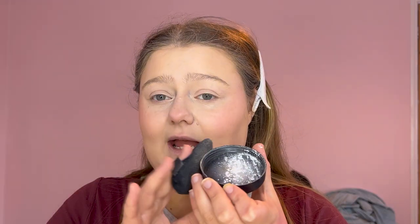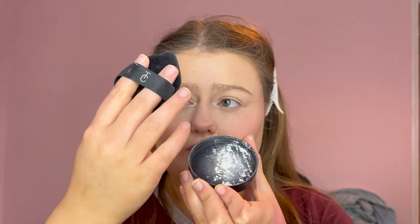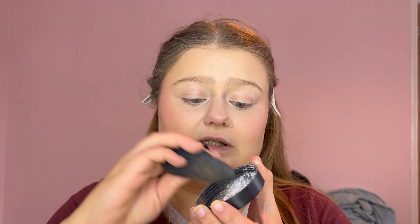Now I'm taking some e.l.f. HD Translucent Finishing Powder and the Trigrails Cosmetics Powder Puff. This one's a bit dirty, should clean it. But I'm just gonna take some powder onto the sponge, puff, whatever it is. And then we're just going to pull away a face and set that concealer.